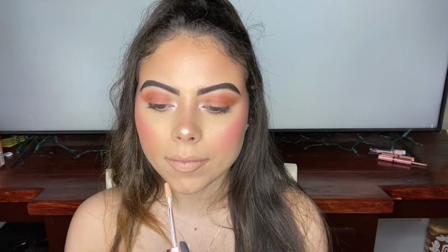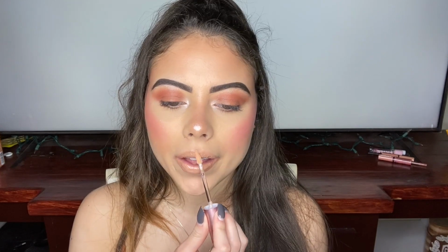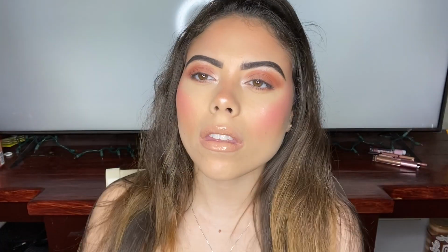Then to top it off, I'm going to be taking my e.l.f. Lip Plumping Gloss. I don't really know what shade this is. I got it in a Christmas gift set, so hopefully I can find that. But yeah, look how beautiful this nude color is. So pretty. This plumping lip gloss is everything.